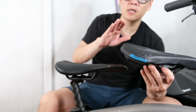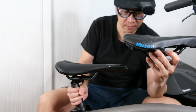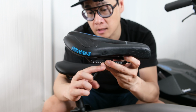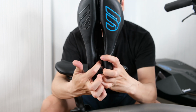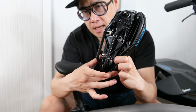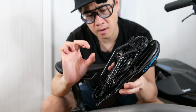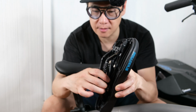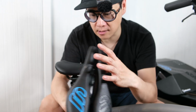So I will be taking the T-line saddle off and using this C-post for this saddle. You may think that you can't use certain clamps with this, but if you look in the front here, there's one bolt here, and this bolt is what keeps these rails attached to the saddle. So if you're using a clamp, like those round clamp style mounts, you can actually unbolt it and then lift up the rails and then put the clamp on. Alright, so that is very versatile.